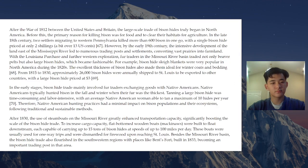After the War of 1812 between the United States and Britain, the large-scale trade of bison hides truly began in North America. Before this, the primary reason for killing bison was for food and to clear their habitats for agriculture. However, in the early stages, the bison hide trade mainly involved fur traders exchanging goods with Native Americans.